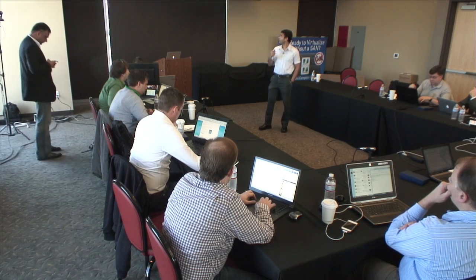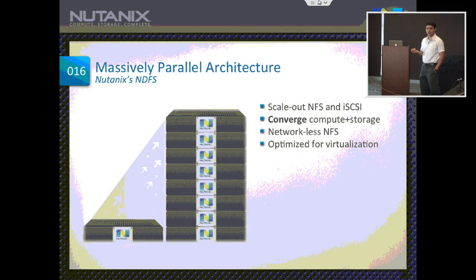So we have scale out iSCSI and NFS in this system, which we call Nutanix Distributed File System, or NDFS. This converges the compute and storage tiers together. We almost jokingly like to call it networkless NFS, because most of the time the traffic stays internal to the node, especially if it's read traffic. It tries to bring data local to you, and the accesses never leave the node. So it's networkless and fast. But for write data, we like to write one copy remotely, unless your policies say that you only want one copy. You can set policies.